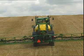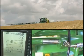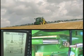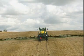If the slope of the field changes and the boom is not level to the ground or crop, the active boom control system will correct the boom tilt automatically to level the boom, and the controller will also adjust boom height if required.